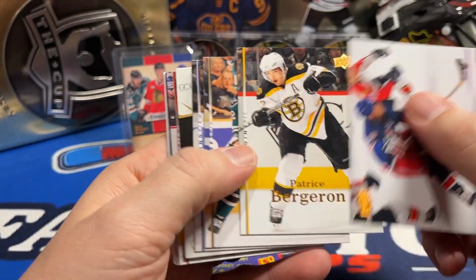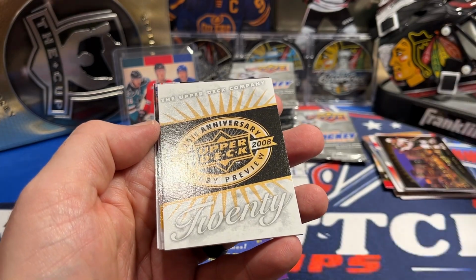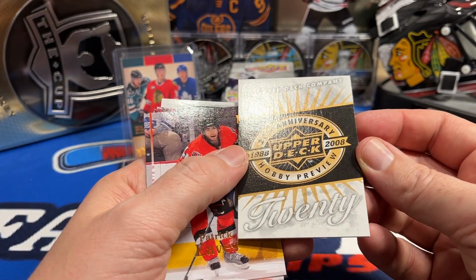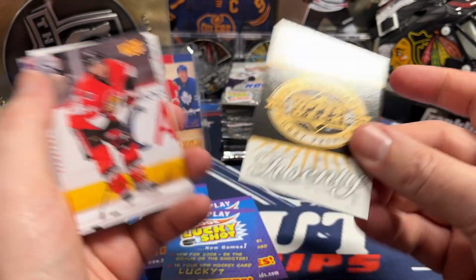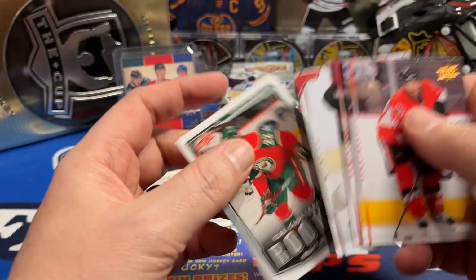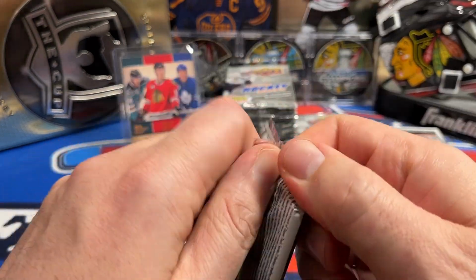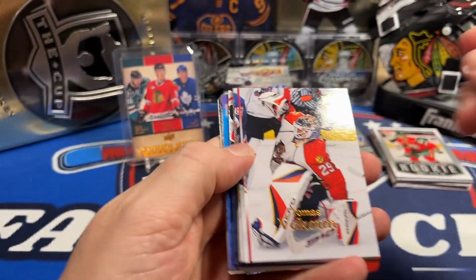Scott Gomez, Patrice Bergeron, nice card. Craig Rivet, Michel Ouellet. What is this? What is this thing? It's a preview of the 20th anniversary. Okay, so it's a preview of the following year's product that you can go check out online. Fair enough. Patrick Eaves, Brett McLean, Marian Gaborik, and a Cal Clutterbuck rookie. Decent enough name for this set. As a Young Gun, that would be cool. As a Victory rookie, merely just okay. We'll take it, but it certainly isn't going to set the world on fire.